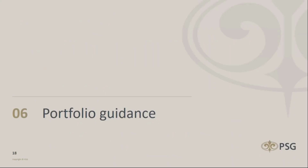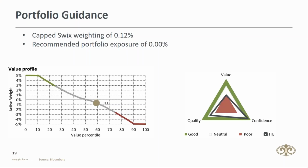Now we'll finish off with the portfolio guidance. Italtile has a capped fixed weighting of 0.12%. We would recommend exposure of 0.4%, but given that that is such a small percentage, we would recommend exposure of 0%.